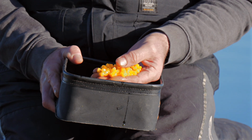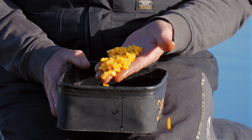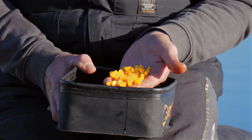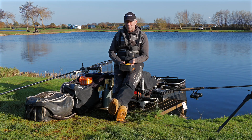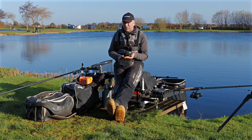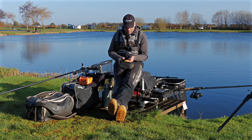Look at the visibility of it. I've added a little bit of Scope X, and you can see why, because not only does it give it that extra scent, but look at the colour of it now. It really brightens corn up. This is why it's so effective. Water's clear. Fish can follow it down onto the bottom, but they can visibly see it on the bottom.